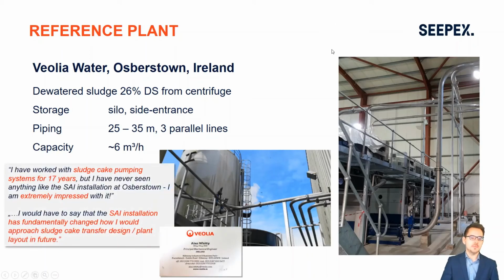But we have received very good feedback from Alan Whitty, and we could also name him as a reference, who sent us a good comment by mail that we could place here. He has been handling sludge cake pumping for 17 years, and he was extremely impressed by this SEI installation, and it has fundamentally changed the way we would approach sludge cake transfer and design in the future.